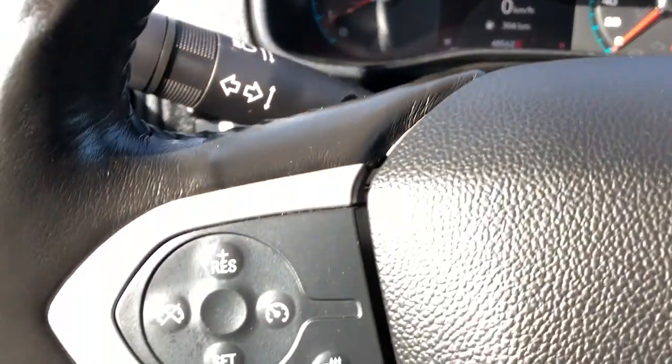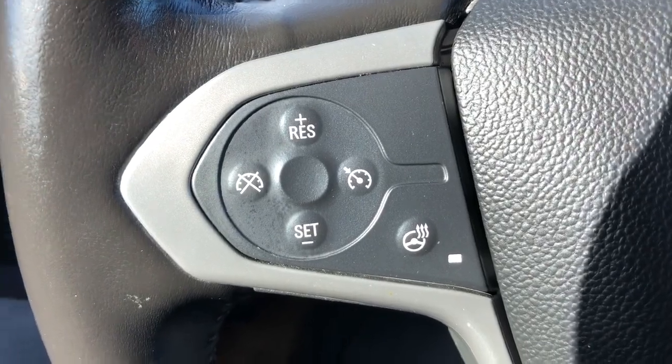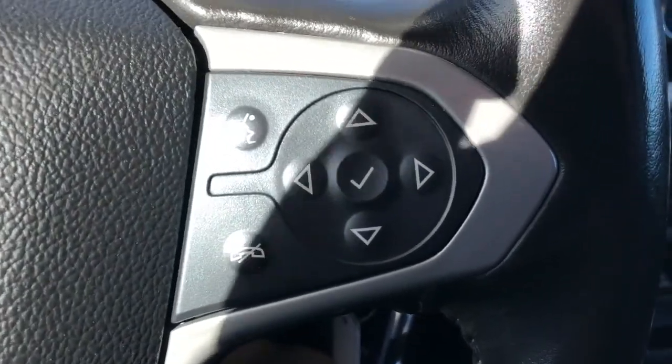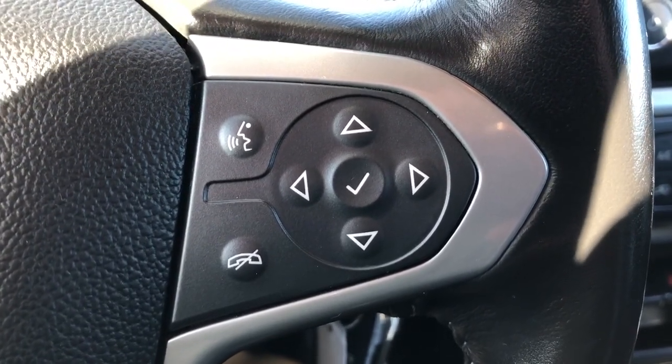Moving down to the left-hand side of the steering wheel, we have our cruise settings, as well as our heated steering wheel button. On the right-hand side of the steering wheel is all of our hands-free, as well as the controls to adjust what's on our digital information system.